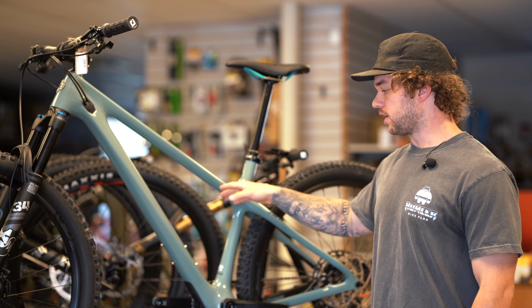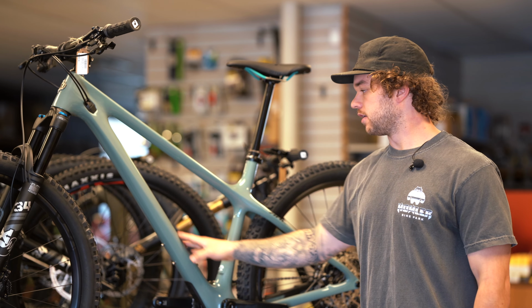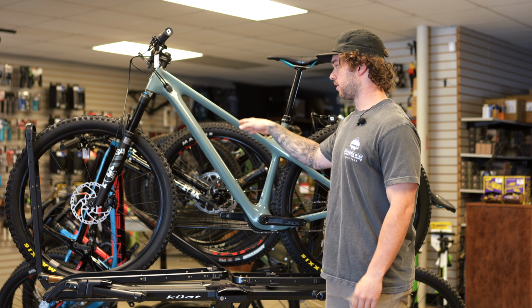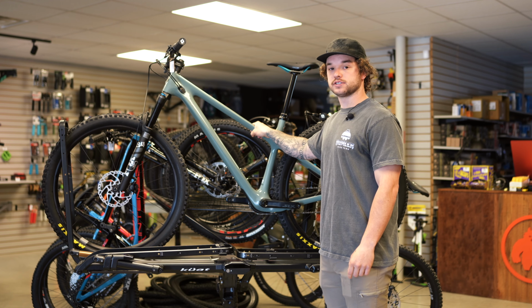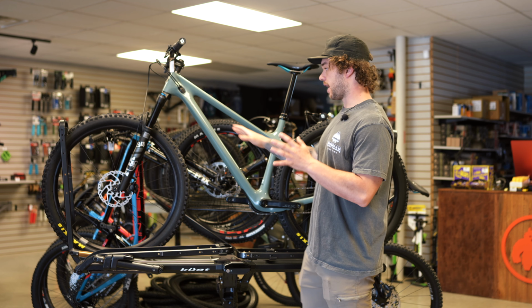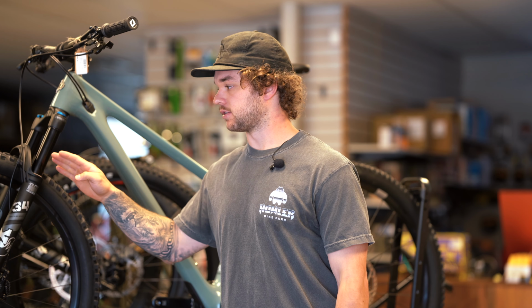Hardtail means there is no suspension in this area. Maybe it's down here, maybe it's up here, or up here. I don't know what bike you're looking at. But a hardtail has no rear suspension, and it can be a 29er, which is the size, the diameter, that's the right word, of wheel size.